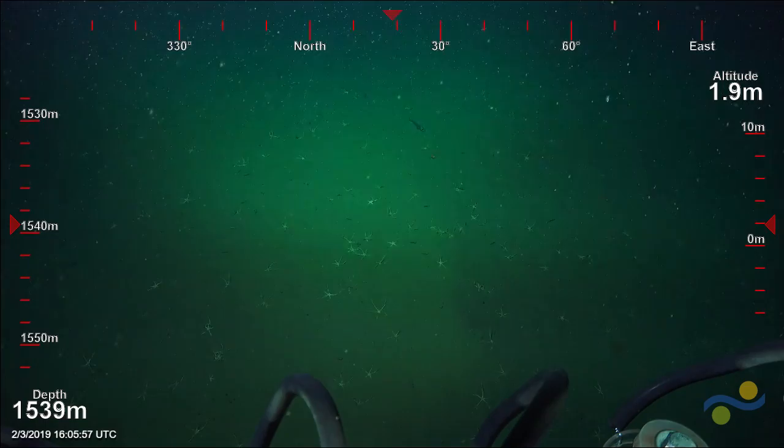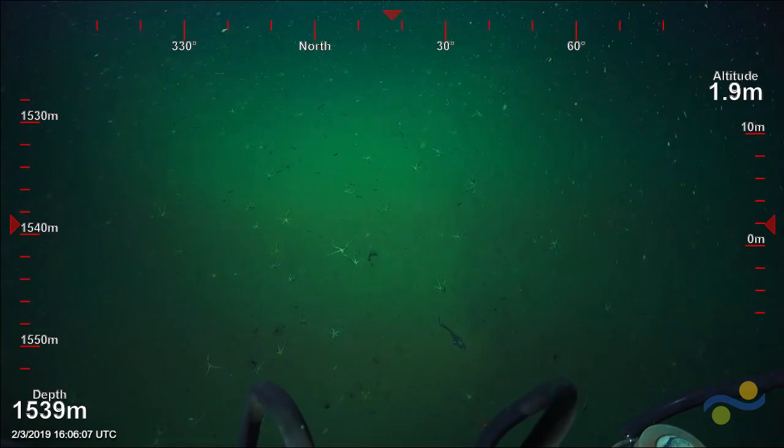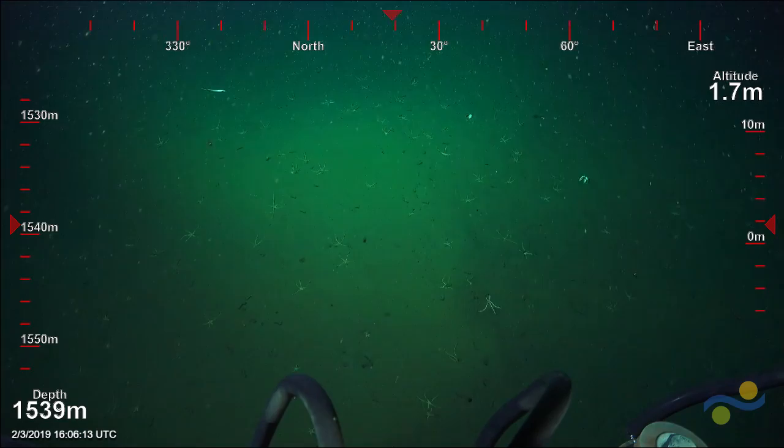What's the bottom water temperature here? 3 degrees. Okay. Well, not that one, sorry, the other area. Yeah, you can take it. I'll take it. It's already gone.